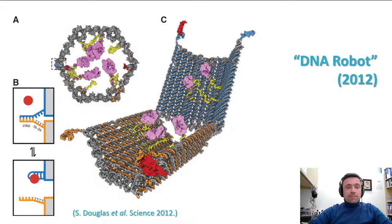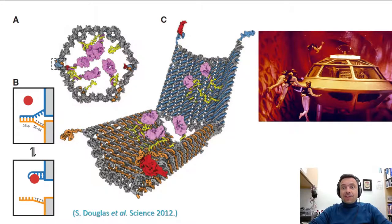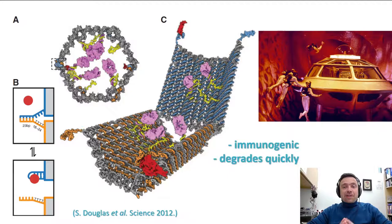One of the most famous structures in the context of nanomedicine is the structure built by my former colleague Shawn Douglas, who built this clamp, which can open and close, and which can recognize surface markers of cancer cells, then open up and expose these antibody fragments that are localized in the center of this clamshell DNA robot here, and kill the cancer cell. That sounds like science fiction too, doesn't it? And is this maybe already the miniature version of this submarine here? Well, not quite yet. There's still a couple of hurdles in between.